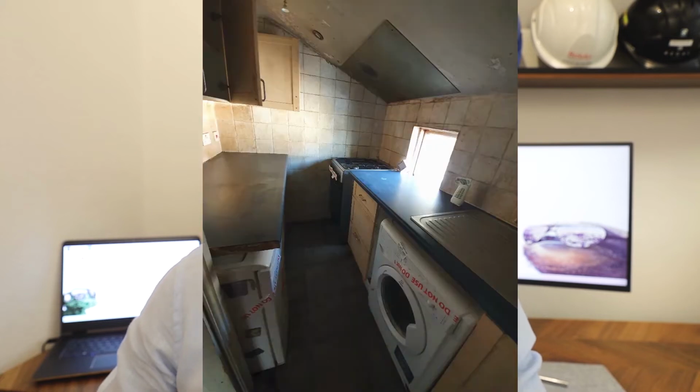So I bought this house. I peer into the loft space like a meerkat. I'm like this. And I'm in there and I realised this could be a loft conversion. This could actually work.